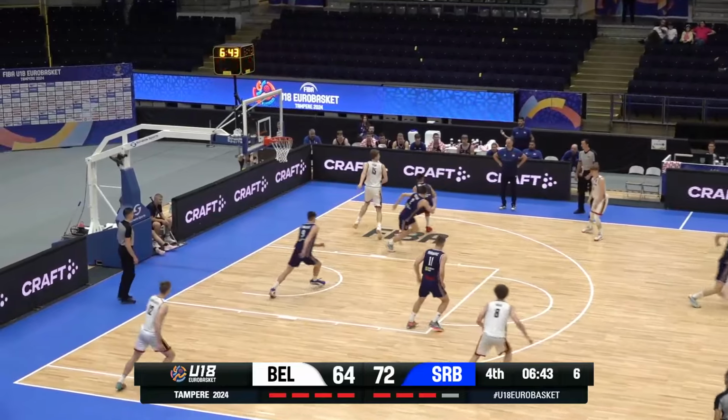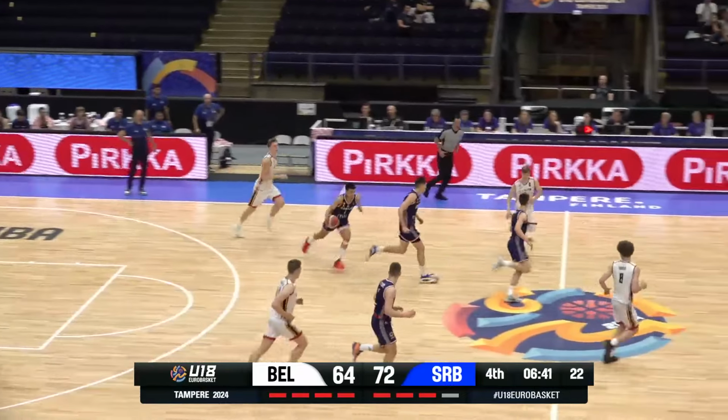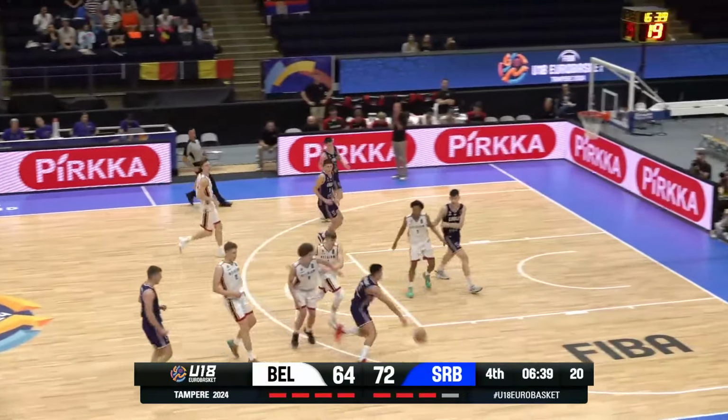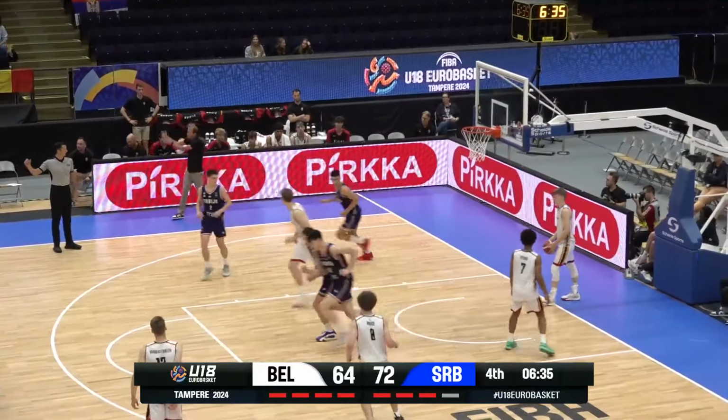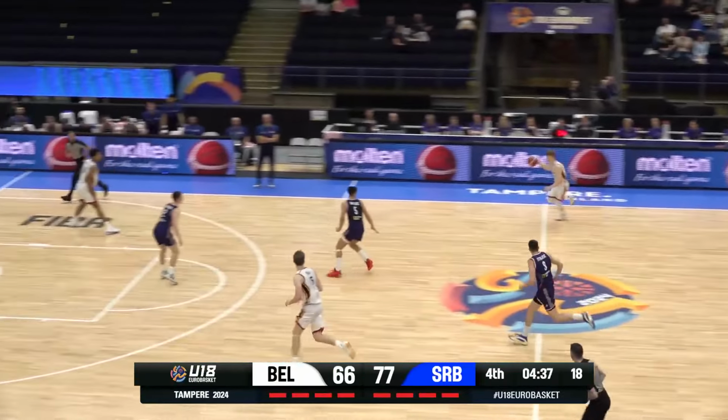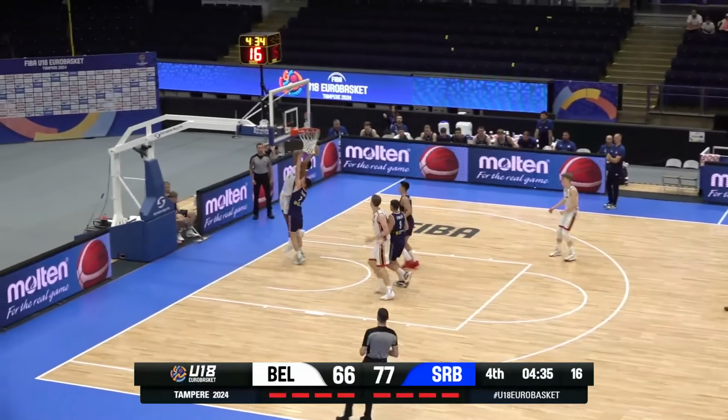Thought about passing to Hodge, instead goes right. Ball's going to be intercepted on the interior pass. Drezgic credited with the steal. He takes it coast to coast. Reverse layup. And now applying pressure against Belgium.